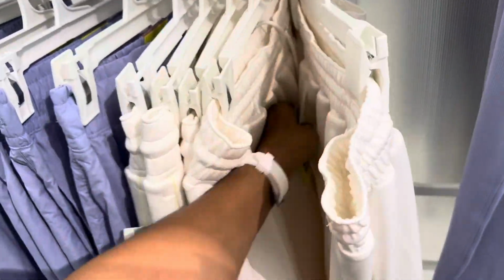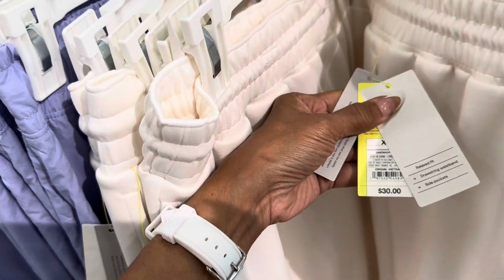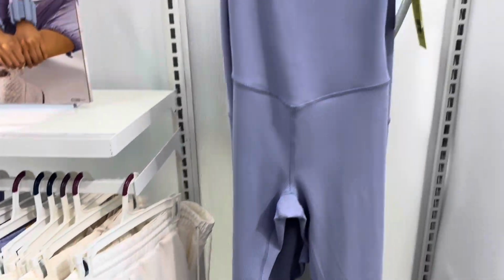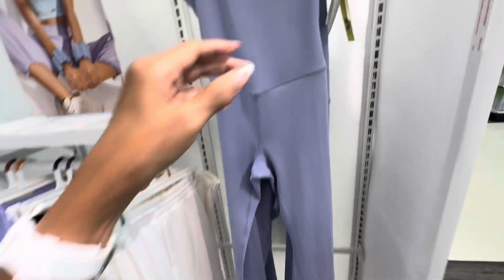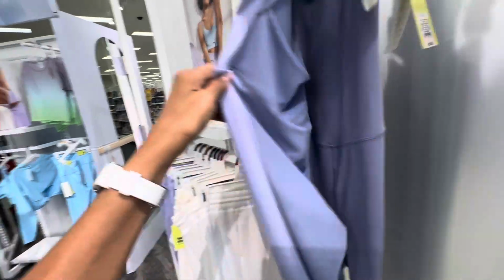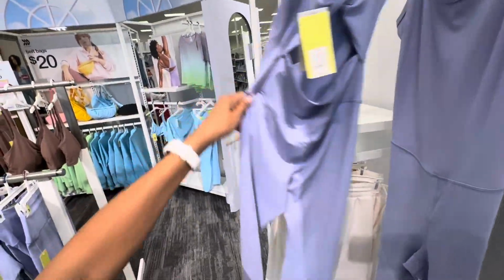Look at these pants. How much is this? $30. I like the bodysuit. Look at the bodysuit. $35, and the purple is, ooh, look at the back. The back is nice.